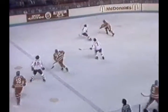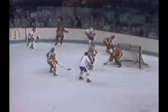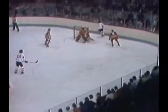8 minutes and 48 seconds remain in the second period. Canada 2 and Czechoslovakia 1. Lafleur into the corner, tries to get it in front to Bobby Hull, tied up by Hollick. Hollick out ahead to Marion Stachny. He couldn't get it out. Orr keeps it in. Lafleur will try again. Orr off the boards behind the net to Esposito. Esposito. Team Canada on the power play.